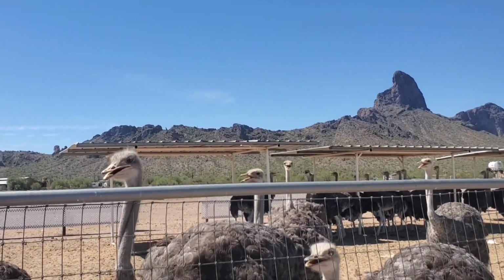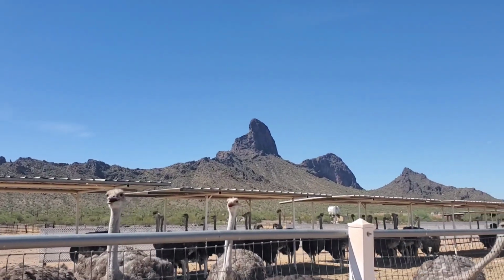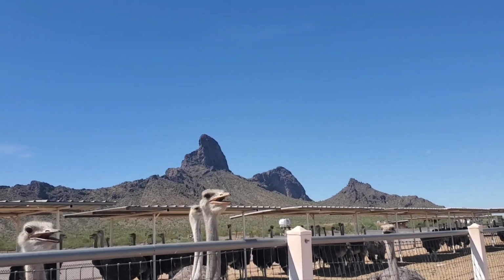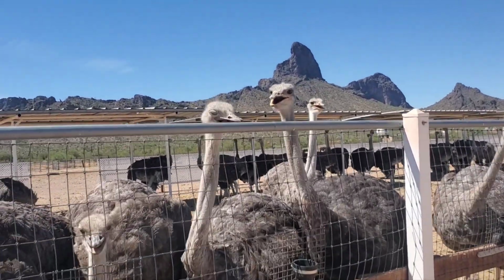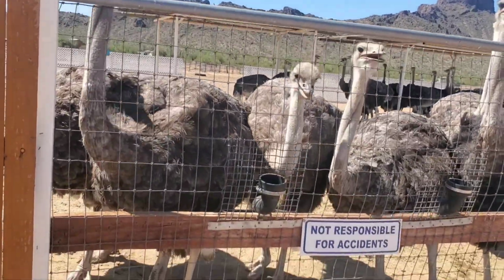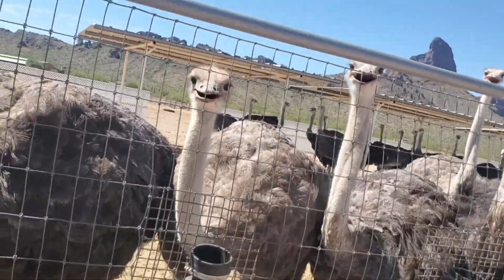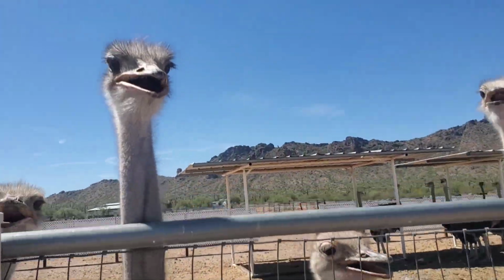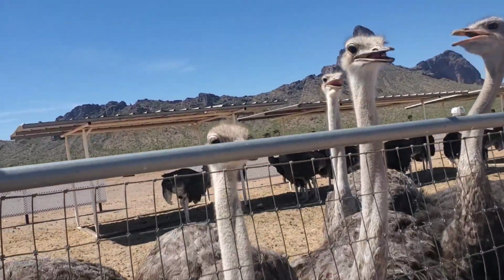Look at the hills behind. Very nice hill. It has very nice carved rocks up there. They have come here, so many. I'm supposed to feed them, but I'm going to put the food here and I should take care because they can bite.